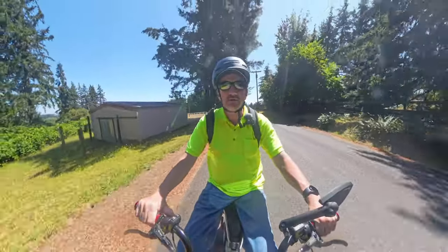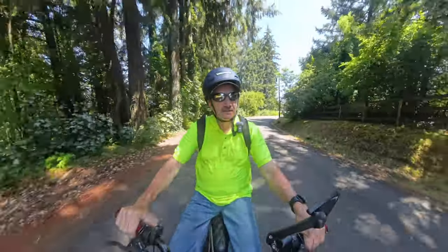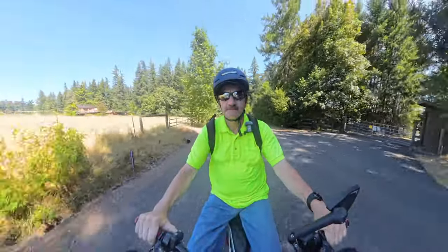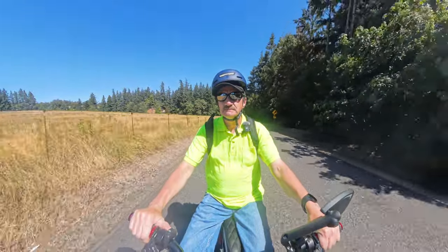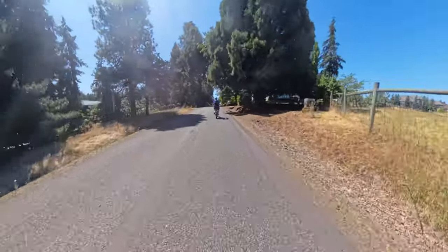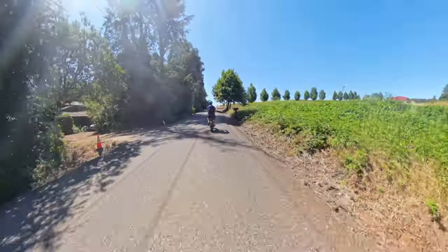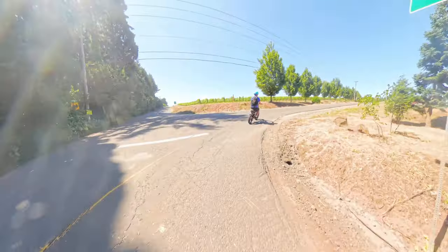Roads like this are probably my favorite to ride on out in the country. Very few cars, if any, around. You can just cruise. Nobody's going to bother you, and you're not bothering anyone. It's the best. Pleasant Hill Road, okay?